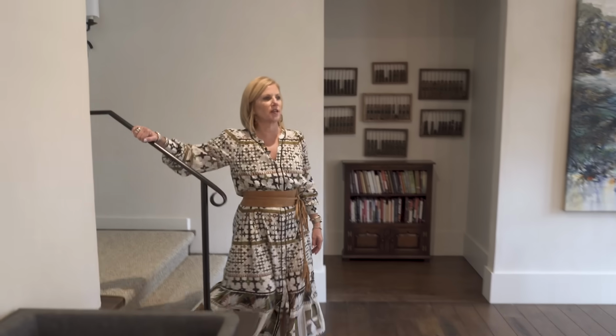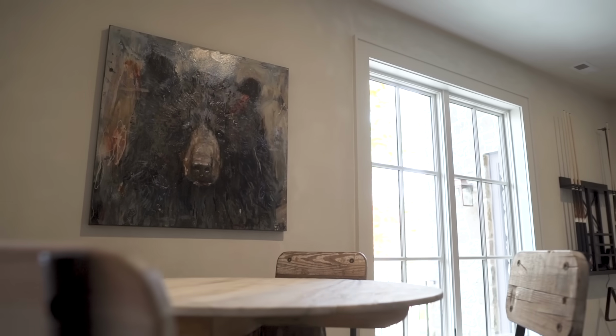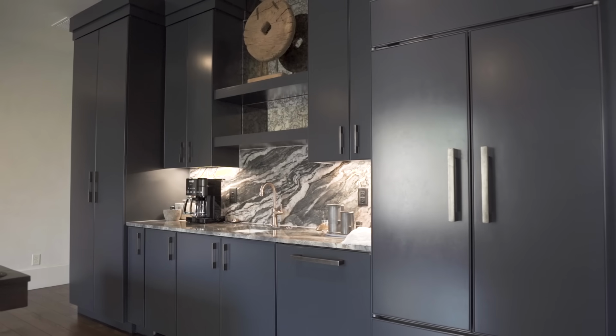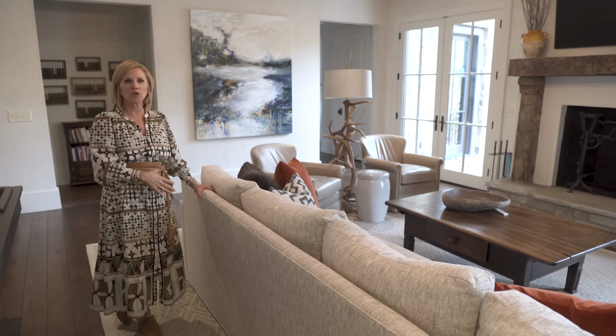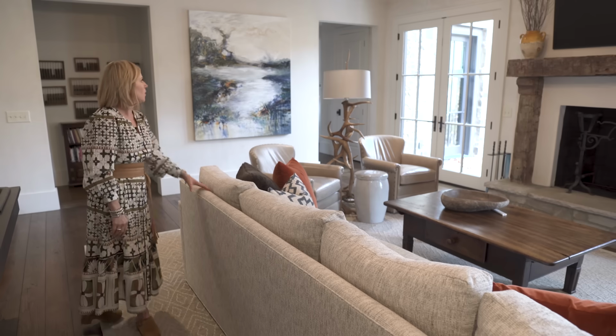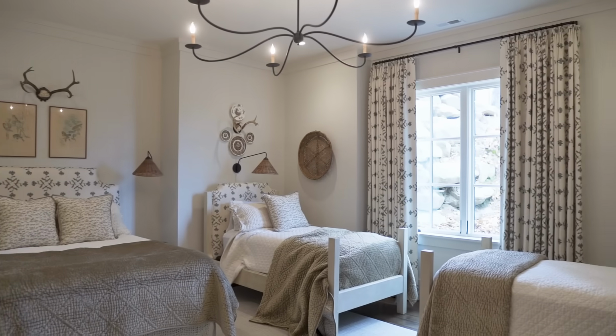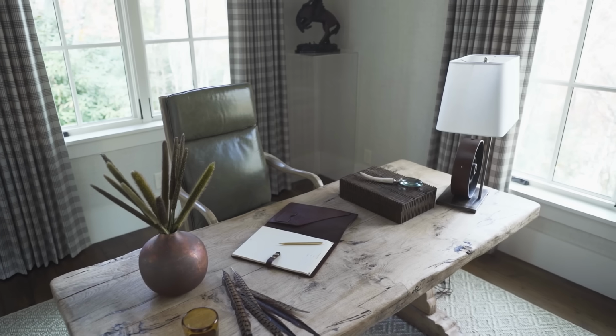Coming down to the terrace level, we have a den, perfect for football watching. We have a lot of recreation. It's just a great hangout place, and also too, when you have the grandchildren and the adults want to be upstairs, this is perfect. We also on this level have 2 more guest rooms and our client's home office.